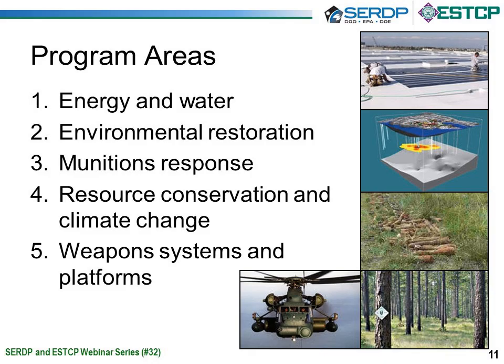CERTUP and ESTCP are complementary programs, with much of CERTUP research occurring at the lab and pilot scale with occasional field efforts, while the ESTCP demonstrations are primarily at the pilot and field scale, although occasionally there are some supporting lab efforts conducted. There are four program areas in CERTUP and five in ESTCP. Energy and Water is only in ESTCP, while the other four, environmental restoration, munitions response, resource conservation and climate change, and weapons systems and platforms, are both CERTUP and ESTCP programs managed jointly by a designated program manager.